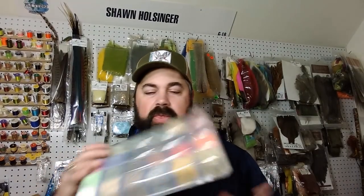The other thing I'm going to do is I wrote all the dubbing colors down on a list, and then I'm going to run a piece of tape across each row and write the colors so that when one of them gets low, I know what to reorder and get a new one to replace it.